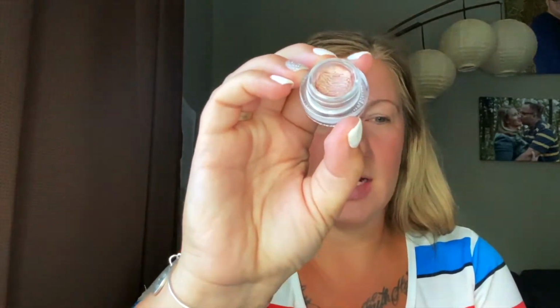And then same thing with my eyeshadow here. It's just a nice neutral color. This is a cream eyeshadow, so I have a cream brush.